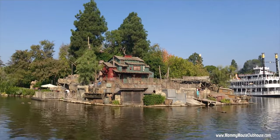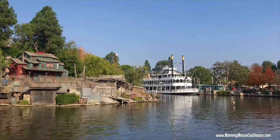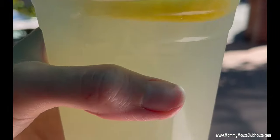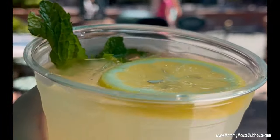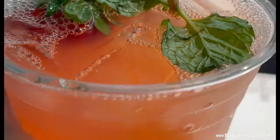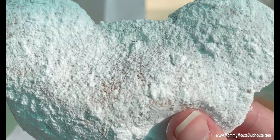Now let's head past the Rivers of America to New Orleans Square. Our favorite snack spot here is the Mint Julep Bar, which you can probably guess sells mint juleps. We always get a classic mint julep, but there is almost always a specialty julep available as well. We have tried strawberry, watermelon, and cranberry, and they were all amazing. Don't forget to pick up a sack of Mickey beignets as well. They come in a pack of three or a pack of six.